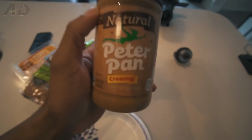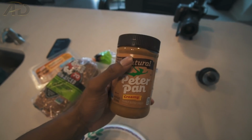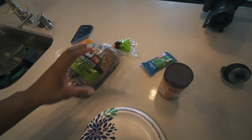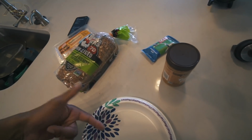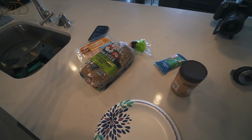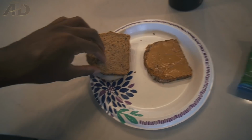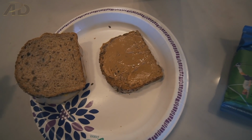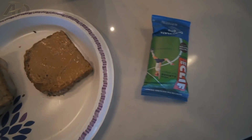And then we have the natural peanut butter, and that is because, oddly enough, alongside the sandwich, I made myself this piece of bread that's toasted with peanut butter on it. So I'm just gonna do that and I'm gonna get back to you. All right, so here it is, guys. I ended up putting some mustard on there too. My little sad peanut butter toast and the Clif Bars.